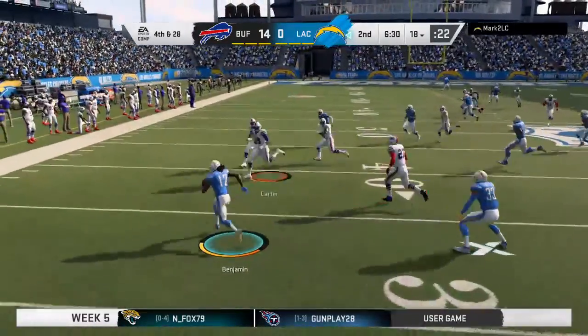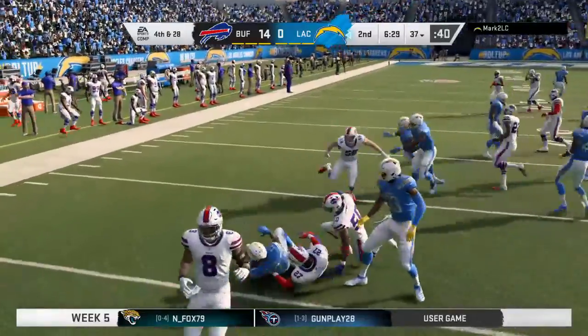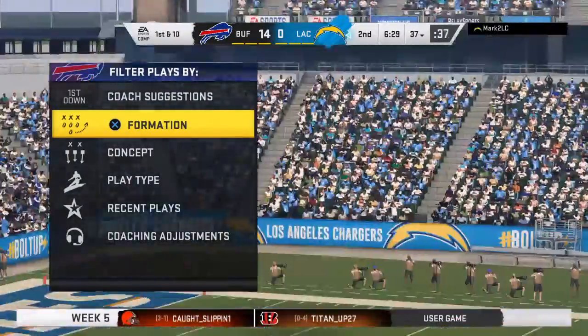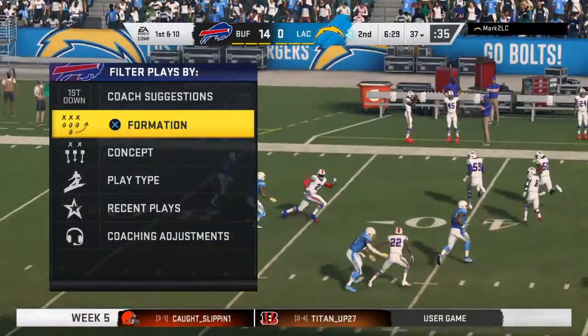Now Benjamin. Nice job bringing that one back. 14 on the return. And it'll be Charger football here as they take over.